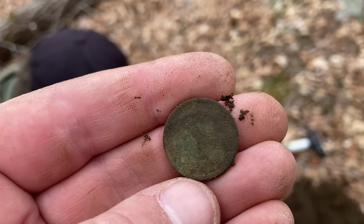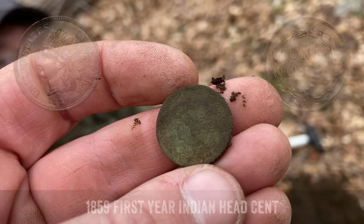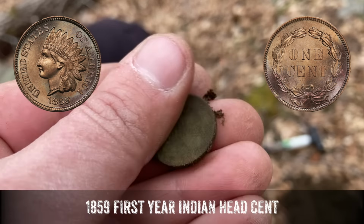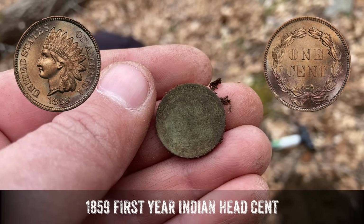Oh, you know what? It's a first year, Matt. It's 59. There's no shield at the top. 59? It's the very first year? Yep. Awesome. At least I think so. There's no shield at the top. So yes, a fatty.